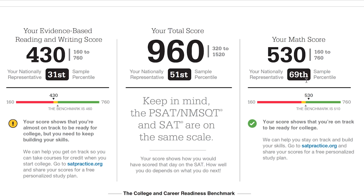Now here's what you have to keep in mind. This sample percentile is based on your grade. So if you're a sophomore and you're at, say, 51st percentile, that does not mean if you took the SAT today, you would walk in and be in the 51st percentile on the SAT. Au contraire. It just means that you're in the 51st percentile of people who are as far into school as you are right now.